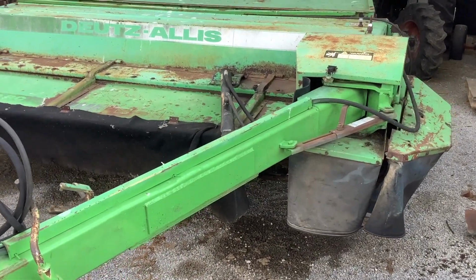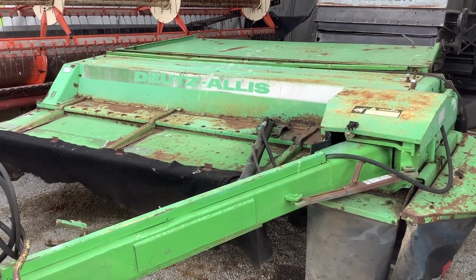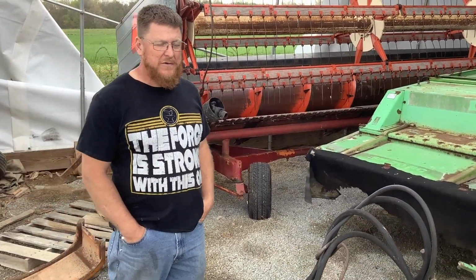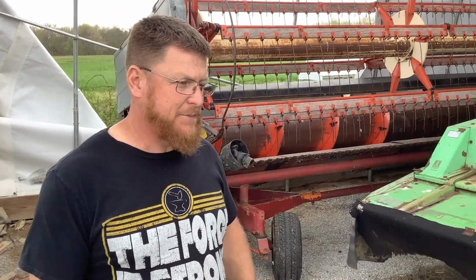Again, I like this brand. This is one of my brands that I really like to use. And this is a good machine. This has really made a big difference. We've been cutting with old machines with sickle bars on it. Switching over to a disc machine has really helped us tremendously.